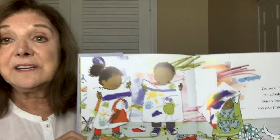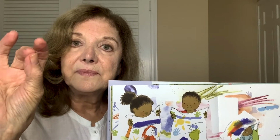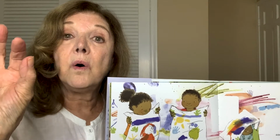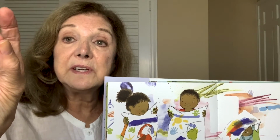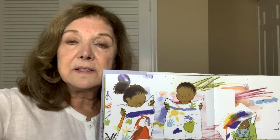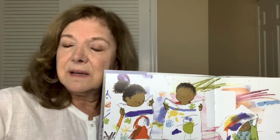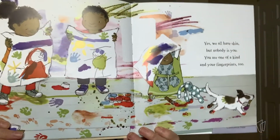Now, that's a very interesting thing. You know, the tips of your fingers have little patterns on them, and we call them fingerprints, and they are only yours. Nobody else has your fingerprints. And you can see what your fingerprints are by taking your fingertip and putting it on some ink or a stamp pad, and then putting your finger on paper, and you'll see what your special pattern is.